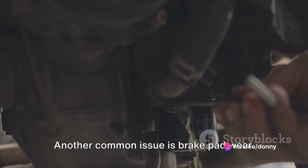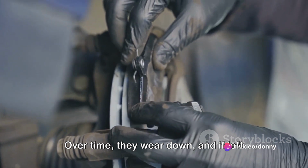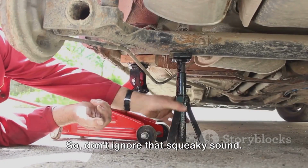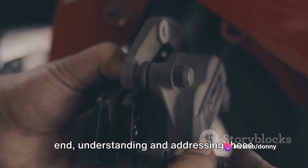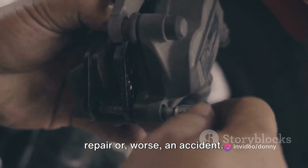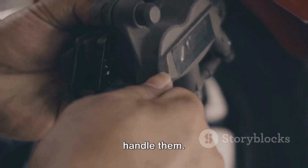Another common issue is brake pad wear. You see, brake pads don't last forever. Over time they wear down, and if left unchecked, can cause damage to your brake rotors. So don't ignore that squeaky sound. It's your car's way of saying, hey, I need some new brake pads here. In the end, understanding and addressing these issues promptly can save you from a costly repair or worse, an accident. And there you have it, some common car problems and how to handle them.